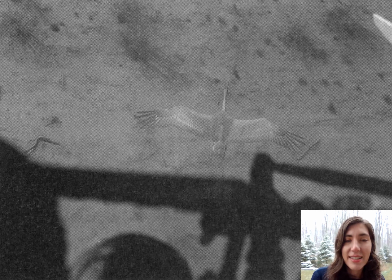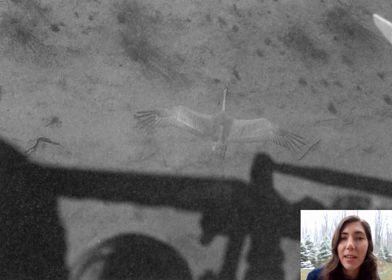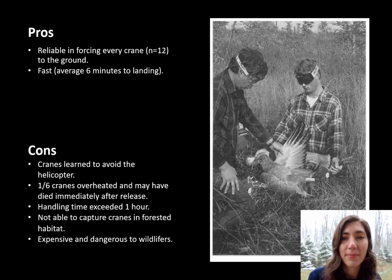Helicopters. Inside a helicopter, the pilot and two observers scan the landscape until they detect cranes. They follow the same crane 30 meters above and 150 meters behind until it separates from the group. Then the helicopter hovers above the crane for 1/2 to 2 minutes to encourage hiding. The helicopter moves out of sight and the ground team is deployed. The ground team rushes in and grasps the bird by hand or uses a hoop net.